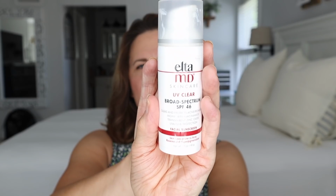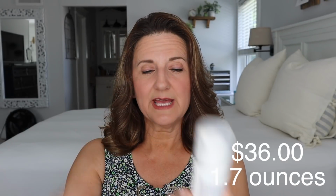I ran out of the Elta MD SPF. So this is UV Clear Broad Spectrum SPF 46. Now, I absolutely loved this. I think this is a very good product, but this product is very expensive for how much you get.